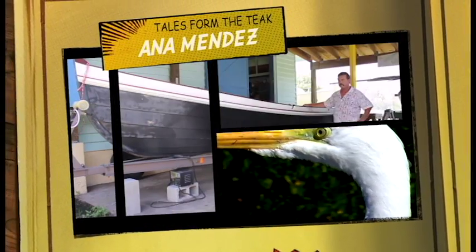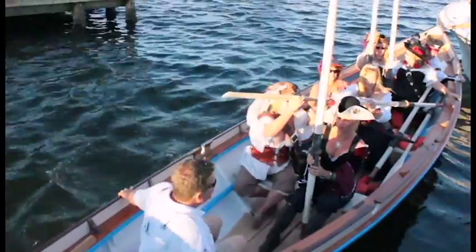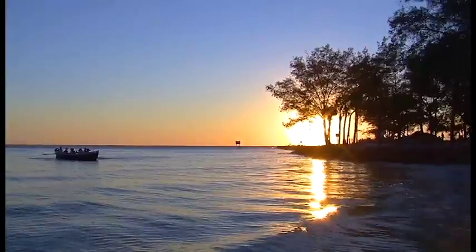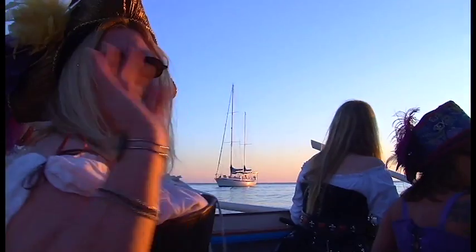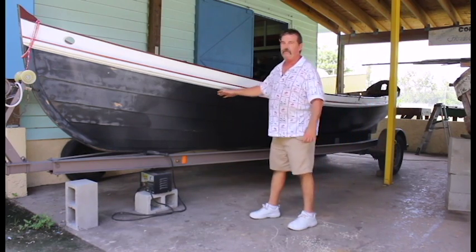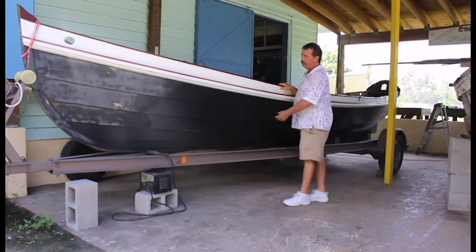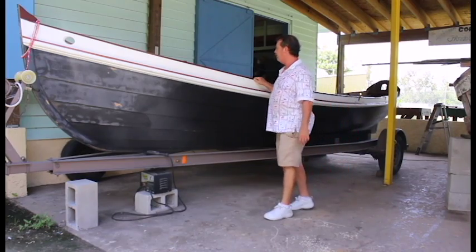And now let's check out the Ana Mendez. This beautiful vessel is the Ana Mendez, the Hernando de Soto longboat. This lives up at the De Soto Memorial in Bradenton, and it's used in the annual reenactment of the landing of Hernando de Soto here in Bradenton. She is approximately 26 feet long, 25 and some change, lap strake hull, basically built off plywood. It's all adorned with Spanish cedar and mahogany.